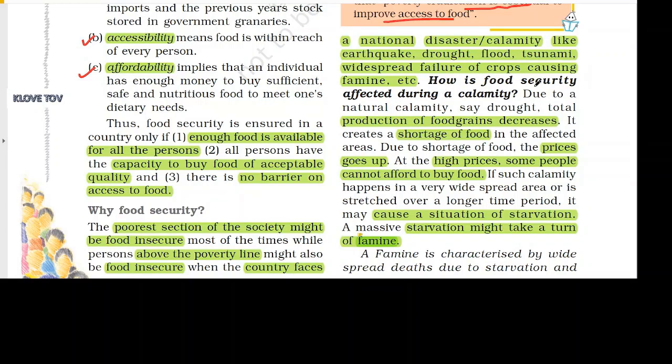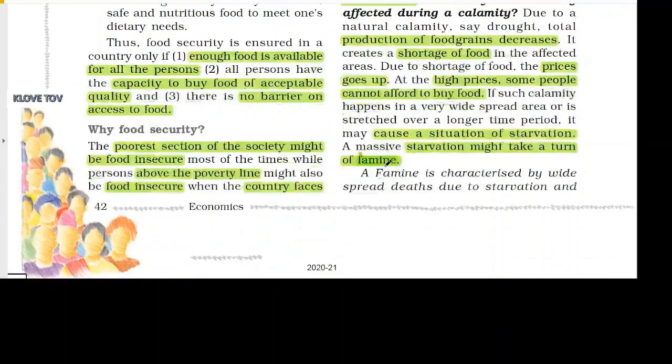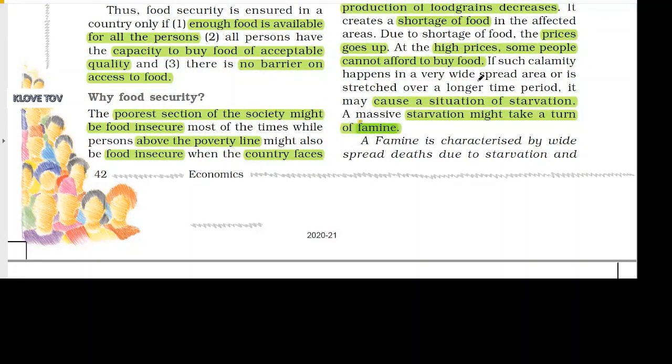How is food security affected during a calamity? Due to a natural calamity, say total production of food grains decreases. It creates a shortage of food in the affected areas. Due to shortage of food, the prices go up. At the high prices, some people cannot afford to buy food. If such calamity happens in a very widespread area or is stretched over a longer time period, it may cause a situation of starvation. A massive starvation might turn into a famine.